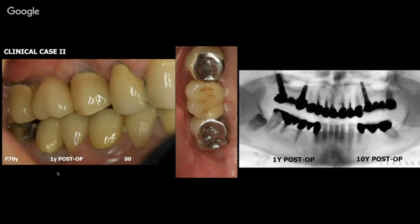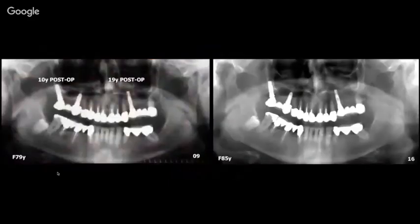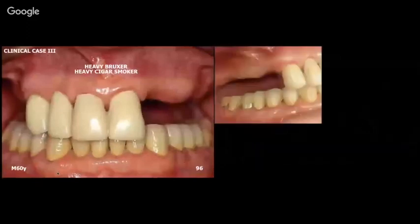But I didn't do a sinus lift on this case. As you see, she was already 69. This is 1 year post-op. I used a tuberosity implant. You can see 10 years after, and then you can see 16 years after, and you can see the age change around the lower premolars. Okay? Therefore, in elderly patients, try to avoid doing sinus lifts. It's much simpler to do tuberosity implants.